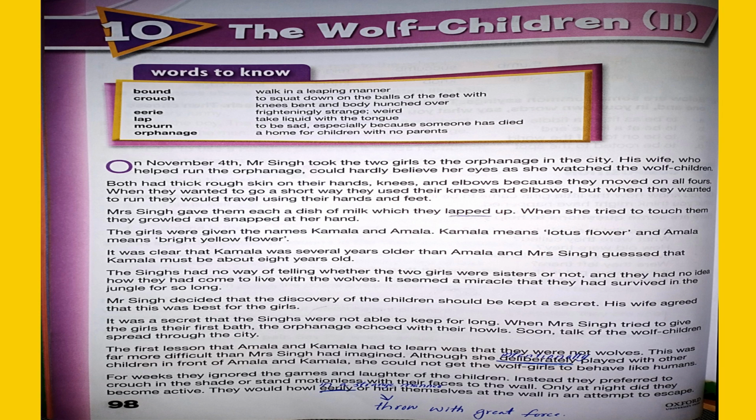Mr. Singh decided that the discovery of the children should be kept a secret. His wife agreed that this was best for the girls. It was a secret that the Singhs were not able to keep for long. When Mrs. Singh tried to give the girls their first bath, the orphanage echoed with their howls. Soon, talk of the wolf children spread through the city.